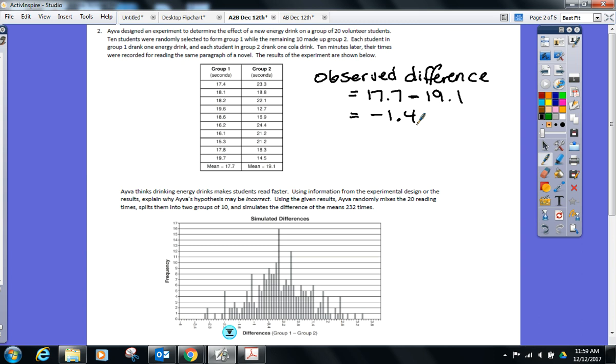Well, who had the faster reading time? Group 1, right? Everyone, Group 1 had the faster reading time. So what this means is, and we're not going to write it now because it's not going to ask, but on average, Group 1 read 1.4, what units are we? Seconds faster than Group 2. So that's what that 1.4 means. Or you could say on average, Group 2 read 1.4 seconds slower. Okay, that's what that 1.4 represents.